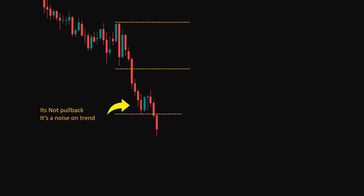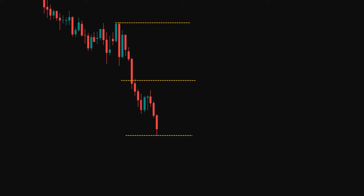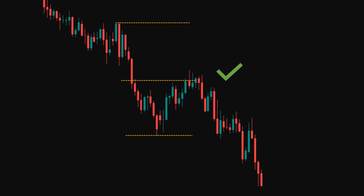On the flip side, if the retracement only reaches around the 23.6% level or even less, we don't count it as a valid pullback. It's considered internal noise, and we treat the entire move as one continuous leg. In this case, there's no break of structure, and no meaningful swing high is formed. Now that we understand how to identify impulses and valid pullbacks, let's move on to the bigger picture, market direction.